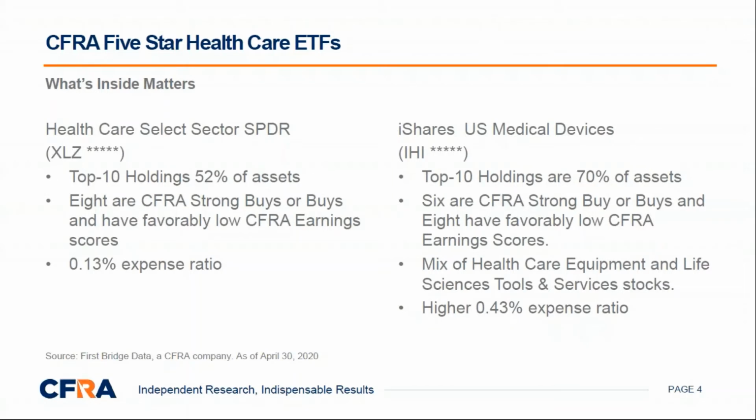Let's stick here on the healthcare sector, and the Healthcare Select Sector Spider as one way to get exposure to this overall space. The ETF XLV is a great way of doing that. The top 10 holdings is just over half the portfolio, and again, CFRA is bullish on many of these top 10 holdings. Companies primarily in the pharmaceutical sector are the largest, so you'll find Johnson & Johnson, Merck, and Pfizer within, but you'll get some diversification through companies like UnitedHealth Group and some biotechnology companies like Gilead Sciences, to name just a handful.